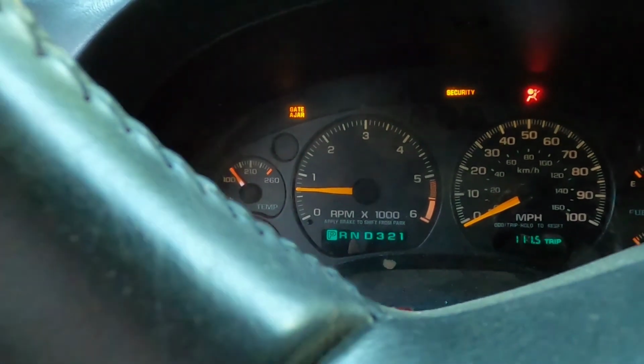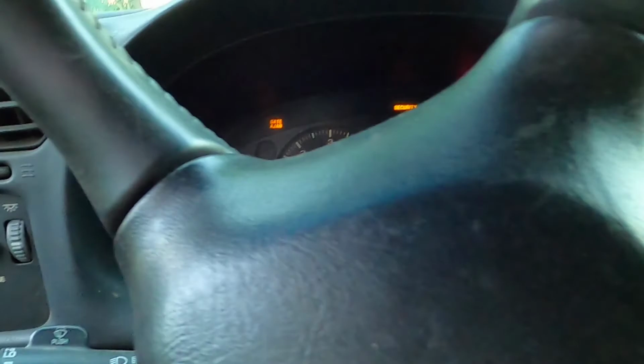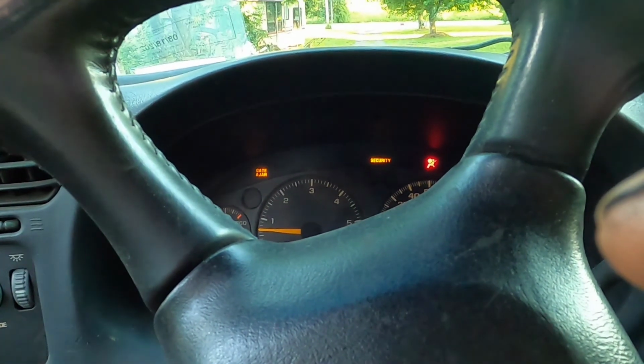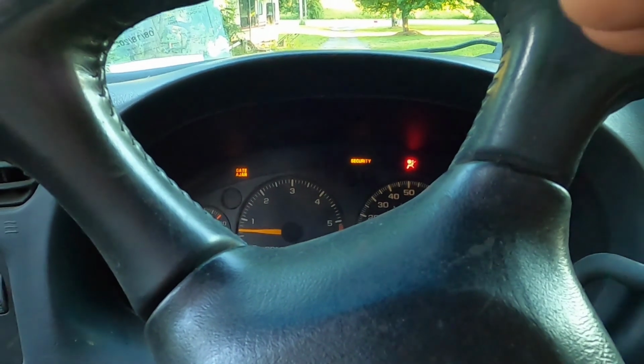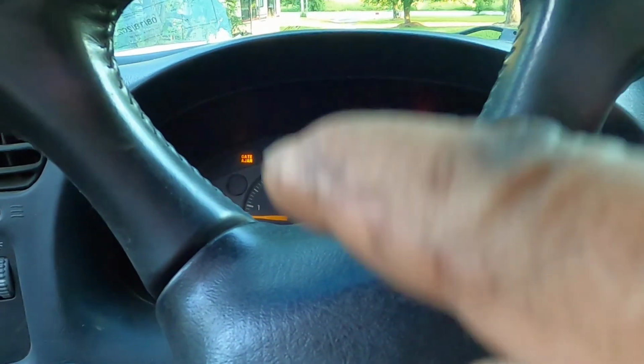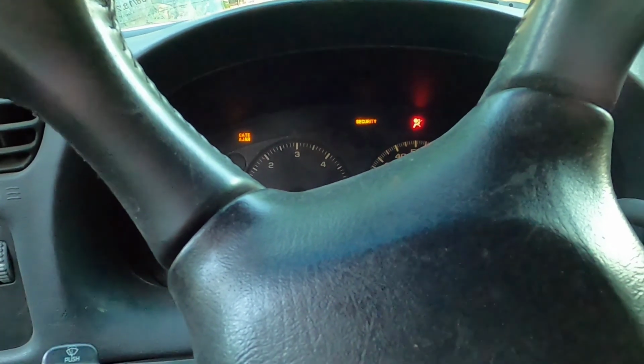Okay. This was relatively a simple job. The biggest problem I had was getting that old bushing out of the end of the cable. I was concerned about ruining the end of the cable because I didn't want to have to change the whole cable. Again, the parts that I purchased were from Amazon.